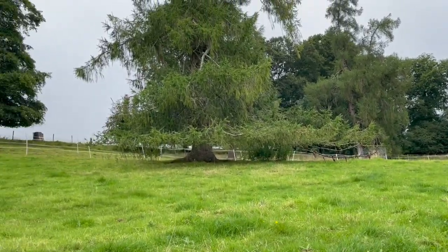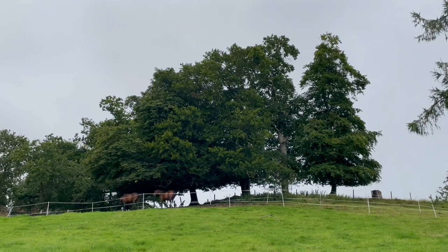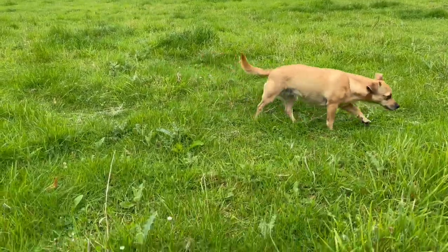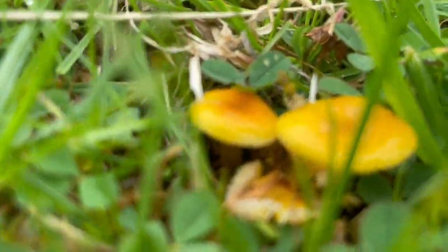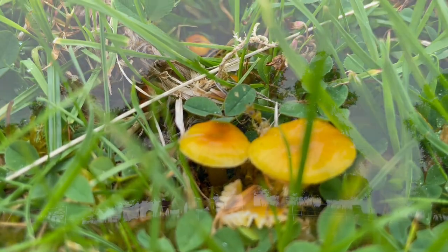You can see, look, there are the horses again. You can see I haven't moved very much sideways at all. Horses are right there. So, second set of fungi growing. Such a beautiful yellow. Horses are there.